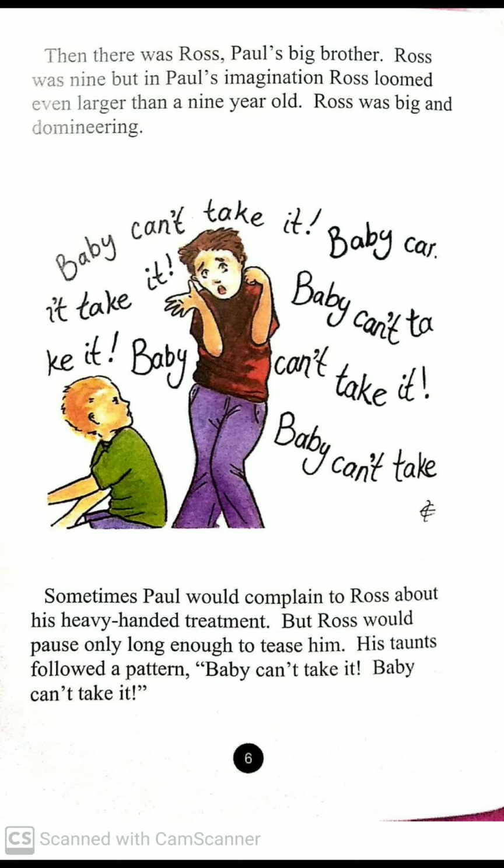Sometimes Paul would complain to Ross about his heavy handed treatment, but Ross would pause only long enough to tease him. His taunts followed a pattern: baby can't do it, baby can't take it. So, what happened? Sometimes Paul would complain to Ross about his heavy handed treatment. Now, this heavy handed treatment is a phrase that means not showing understanding of other people's feelings. It means Ross would never understand the feelings of Paul, what Paul is feeling and how he is feeling. He should not make him feel like that.